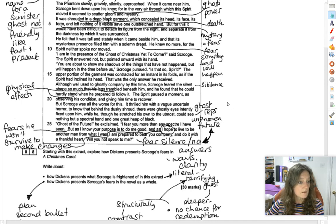So what have we got down here? He says down here, he tries to speak to the ghost. Ghost of the future, he exclaimed, I fear you more than any spectre I have seen. So there's the fear again. But as I know your purpose is to do me good, and as I hope to live to be another man from what I was. So this really short phrase, I hope, he fears that he won't survive to make changes. Now, if you think about it, this ghost has been presented up here almost, as I said before, like the Grim Reaper. It's almost as if he fears that the phantom has come to take his soul, and that he's going to die before he wakes up.